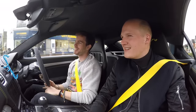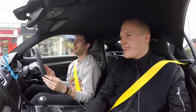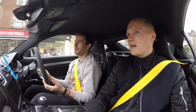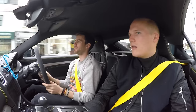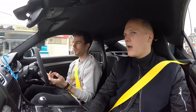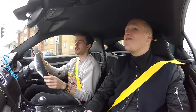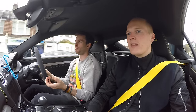Oh, that's the difficult decision, isn't it? So, this one, I think I will drive more often than the RS. Just because of value and stuff? Yeah, it's not as expensive. You don't worry about it too much. The big one, swapping between the two, this is much more modern. The sat nav's updated, your phone works better. Lots of convenience, and it feels more modern.